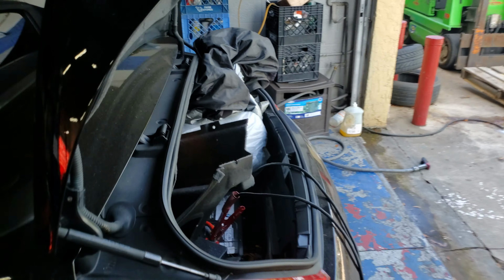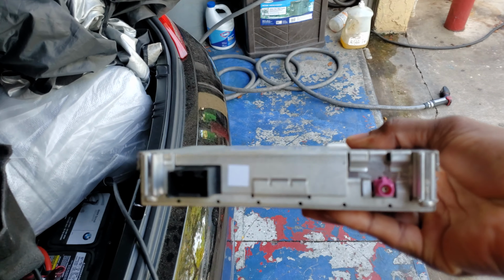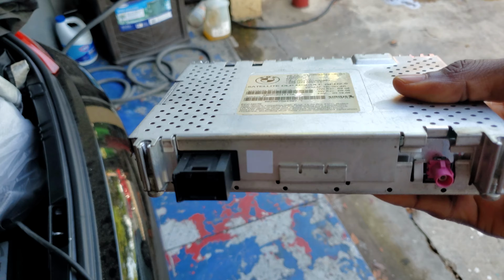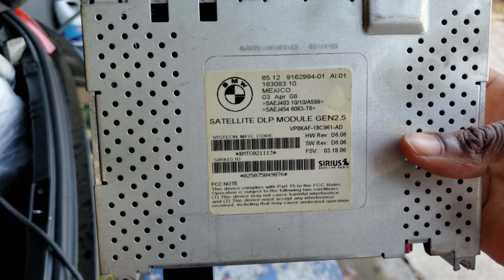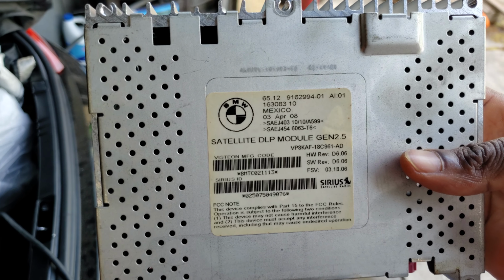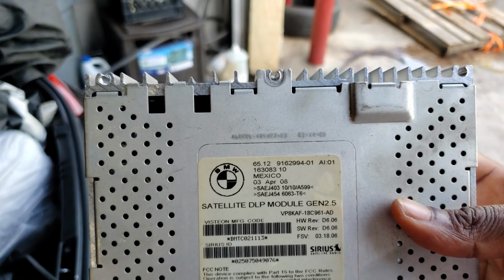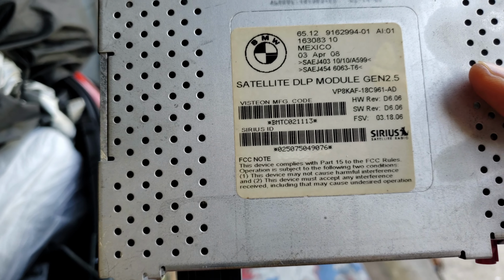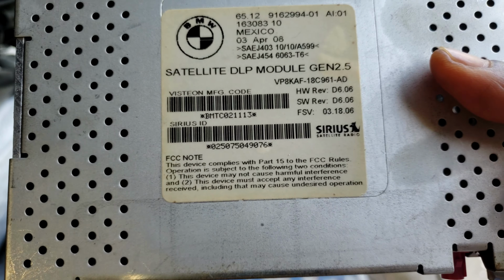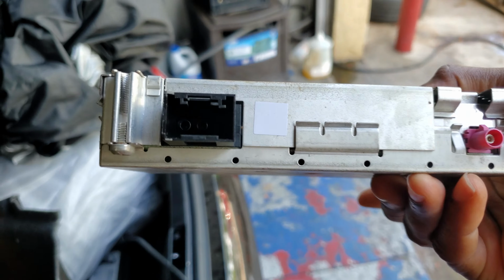As you can see, the S-Star is in red. Here's the S-Star here. This is the satellite radio, the satellite tuner. It converts the analog signal to a digital signal for the head unit, for high quality sound, for Sirius radio to be played on the car communication computer.